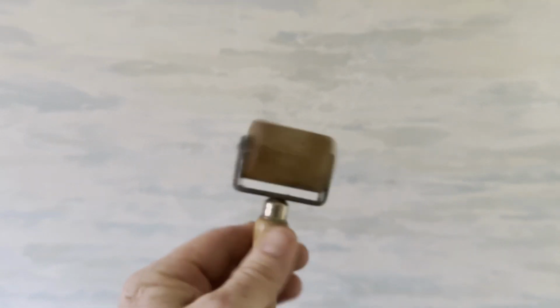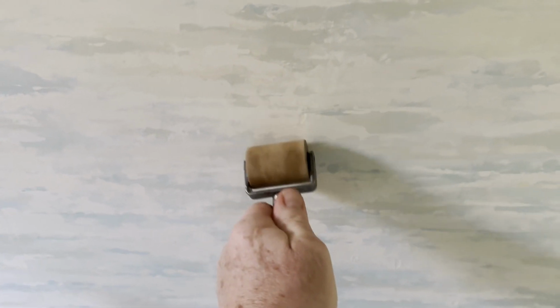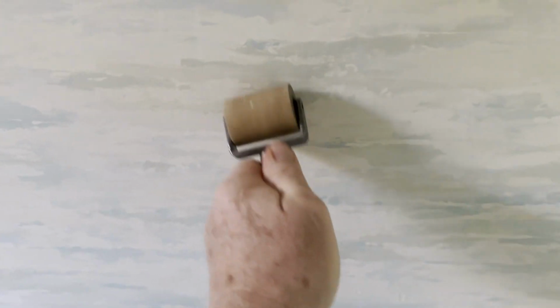I strongly advise you to get a hard seam roller, not a metal one, but a wooden seam roller, which is also used for dry paste bubbles. Okay.